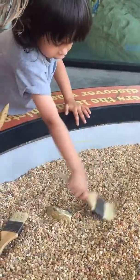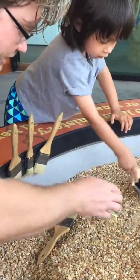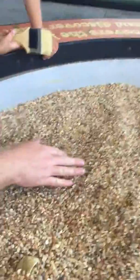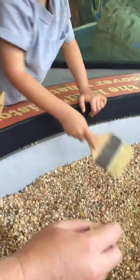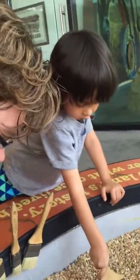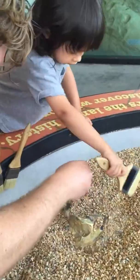Get all the rocks off it. I bet you that tooth used to be longer. It looks like it's been worn down from everyone. This is what I wanted to be when I was a kid, an archaeologist, but... looks like a skull.